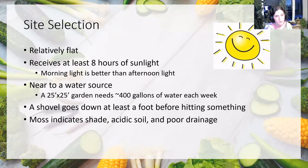You want to make sure that you have enough topsoil to grow something, so that if you take a shovel and go around the spot that you want, you're not hitting a lot of things like tree roots or rocks or hardpan or whatever. You want at least a good foot of soil before you hit something.